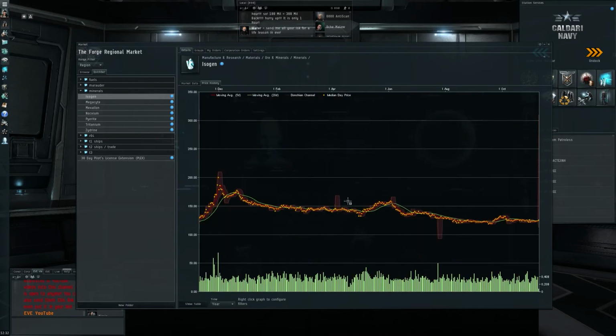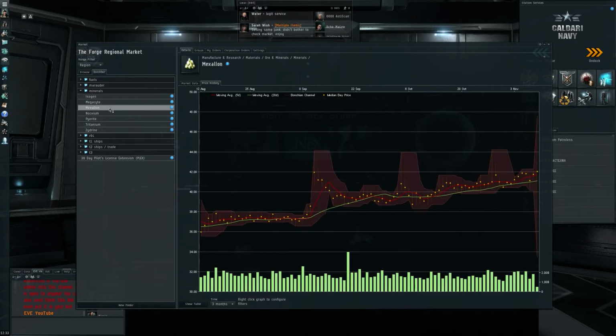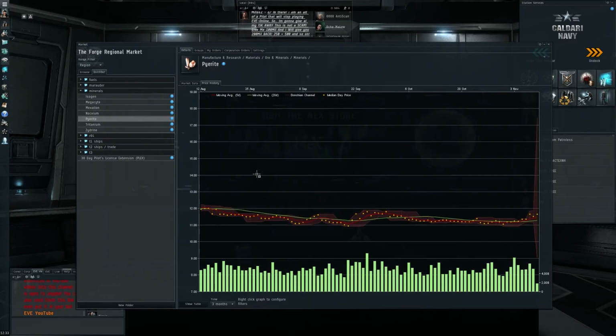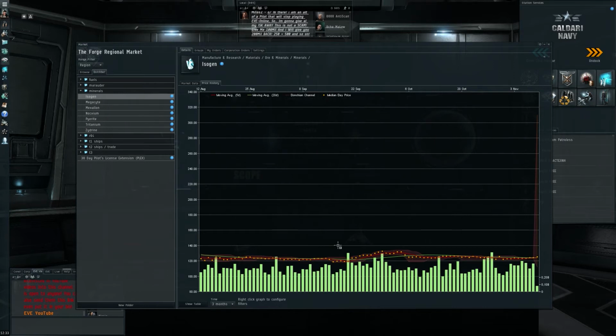Next up, let's see Isogen. Isogen is flat, unfortunately. So that one does not confirm a general trend in minerals just yet, but I would say for the low-end ones, for the high-sec miners amongst us, this is tentatively interesting, because Mexalon seems to be sustaining its uptrend. Pyrite seems to want to follow suit. Unfortunately, titanium and Isogen are still flat. So, well, it's a little bit of a wait and see, but it might just be the trend break we have all been waiting for. At least miners have been waiting for.